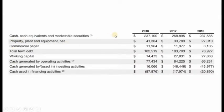So cash and cash equivalents: ridiculous amounts of cash on these balance sheets. Property, plants, equipment, they add more every year. They're starting to put in more and more factories. They still do China, and they're being hurt a little bit by the tariffs. But again, when I bought it in 2017, it didn't have any of this.